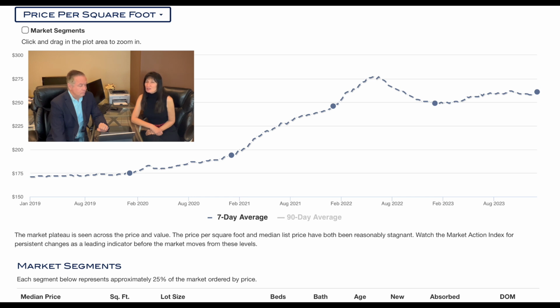So we had a lot of people purchasing homes, and there was a lot of fury and a lot of excitement about that. We had a lot of multiple offers, which bid up home prices. Then you can see that it moderated back to a reasonable level, which was still higher than the year before.